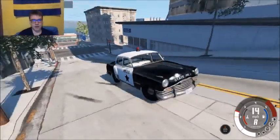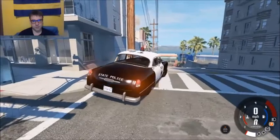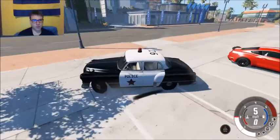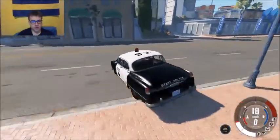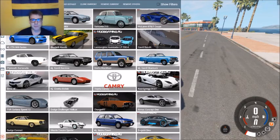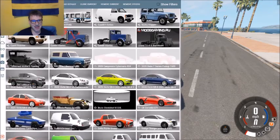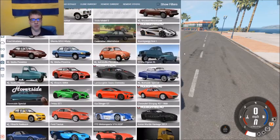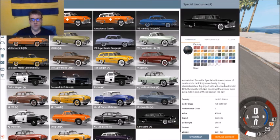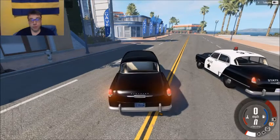Oh, wait, I got an idea. Let's go back up. Ow! Oh, wait, I got an idea. Here's what we will do. We're gonna get a limo. The limo, wait a minute, what about that one limo that I got here? No, we're doing a 1950. We've moved to the 1950s. That's the RP we're doing now. I'm gonna call it 1953 now.